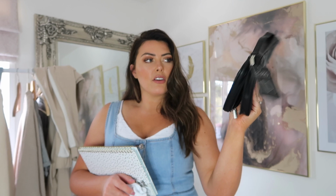Really easy to apply. I cleaned all my makeup brushes. They're looking nice and clean, so I wanted to get a new case for them because the one I had was just not big enough. So I got this one. It's huge. Big leather case. It just says PS Pro on the front of it.